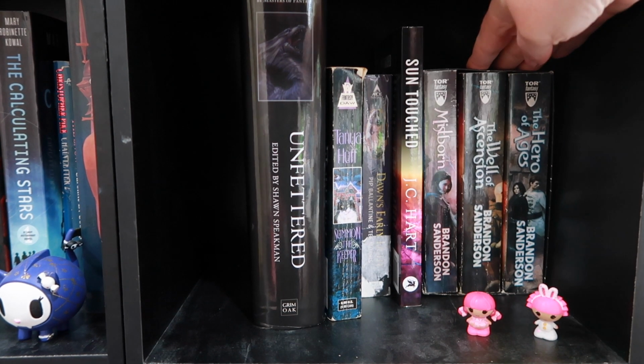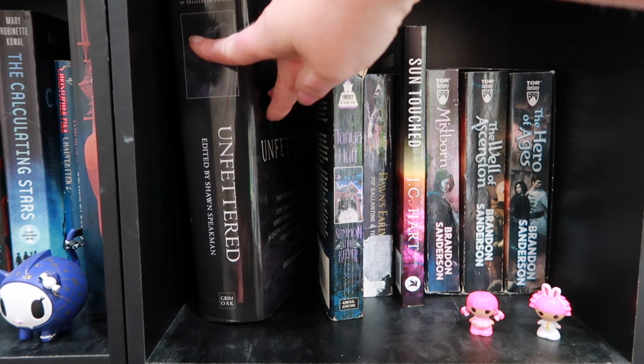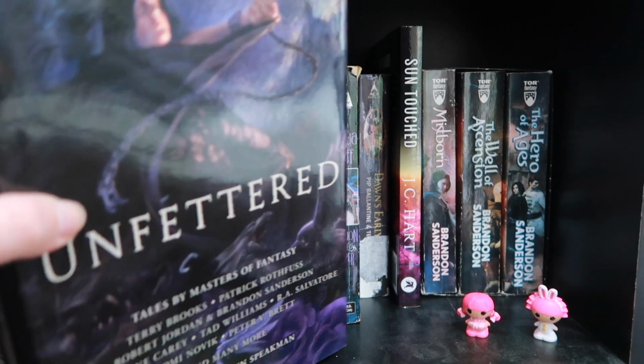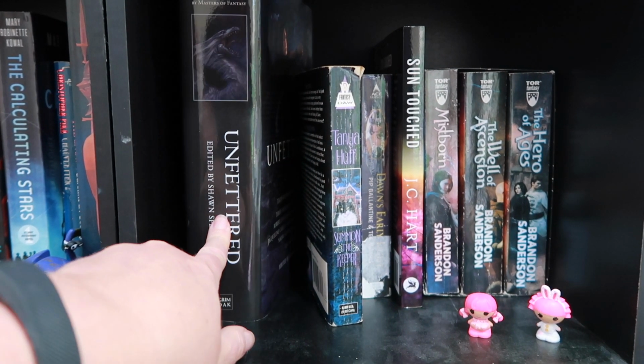I got my Mistborn books, obviously I love the Mistborn trilogy. Unfettered I really need to get to. I almost unhauled it at one point, but then I found out it was signed. I don't normally read a lot of short story anthologies, but there are a lot of great authors on that one, so I will pick it up at some point.